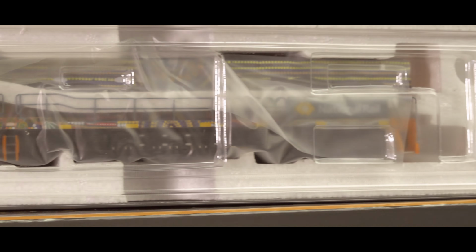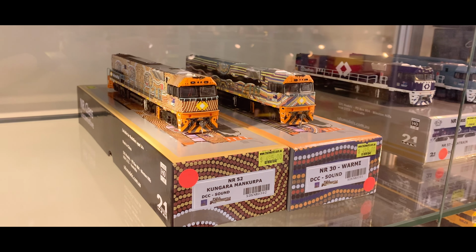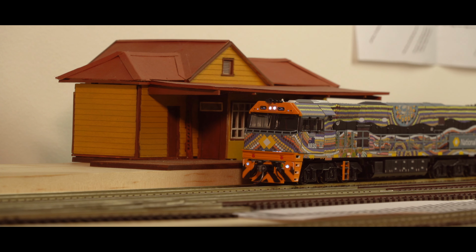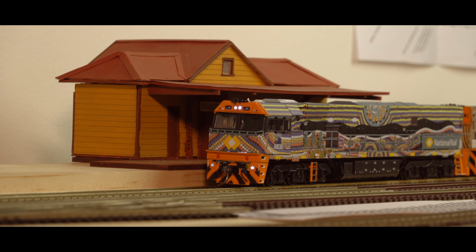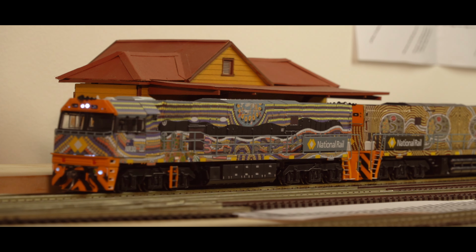Onto price point. A non-powered unit will set you back $235, a powered DC unit, $375, and a powered DCC and sound equipped unit at $495. Keep in mind, if you do have a non-powered unit and you want to run it on DCC and you want to be able to use the lighting features, you do need to buy a 21-pin decoder.